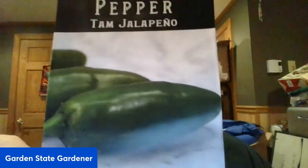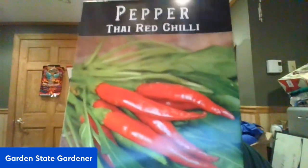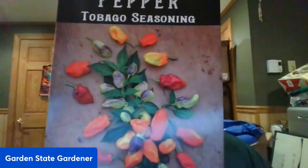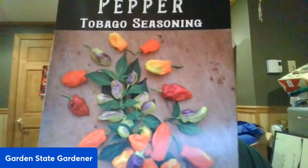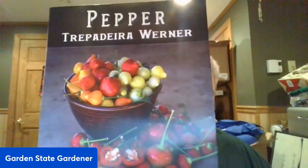Here's a green hollow jalapeno, the Tam jalapeno. Here's a Thai red pepper, those Thai red chili. A Tobago seasoning pepper. Trepadera Werner.